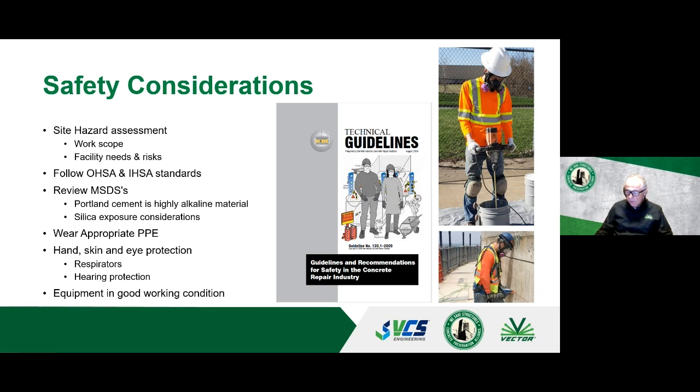Above all, when doing these repairs, there are safety considerations to adhere to. It's basically the law. In the US, you have OSHA, Occupational Safety and Health Administration. Here in Canada, we have IHSA, Infrastructure Health and Safety Association, and I'm sure there are others throughout the world. And of course, a common one is PPE, Personal Protective Equipment.